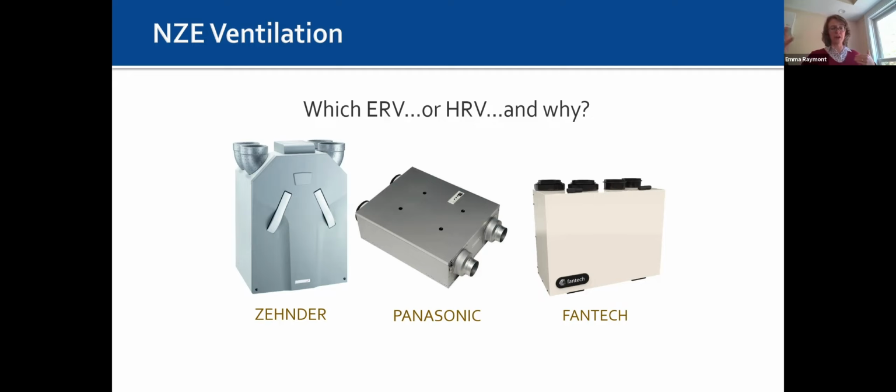In terms of putting holes in your envelope, every one of these requires 2 holes. There are concentric vent kits available for some of them, so that turns into 1 hole with an exhaust out the middle and then intake around it. Or you can see all of these have 4 ducts out. You've got an air intake and an air exhaust through the envelope.